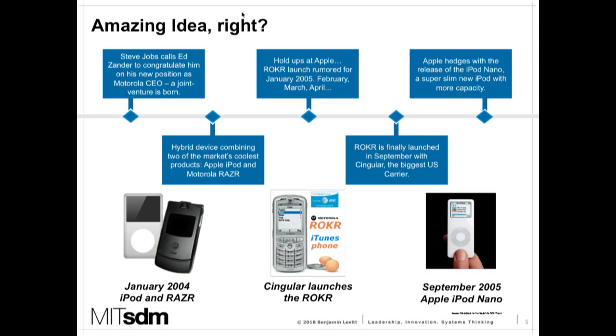Steve Jobs calls Ed Zander to congratulate him on being named the CEO of Motorola. Steve and Ed conjure up this cool venture idea: let's combine two of the best consumer products on the market. So we have the iPod and the Motorola Razr. Everyone remembers that phone.